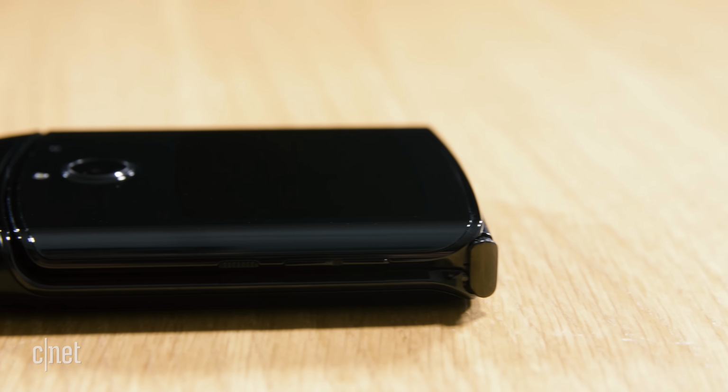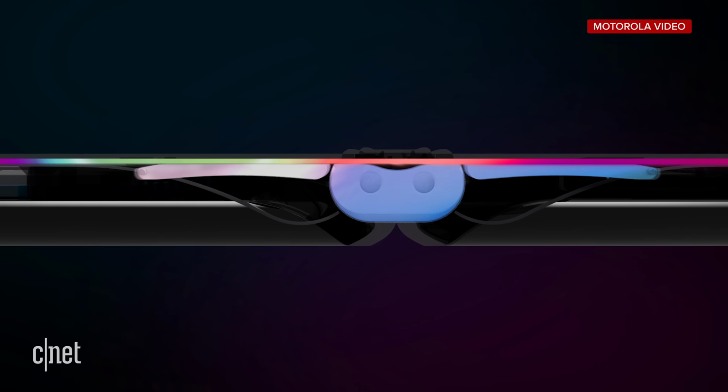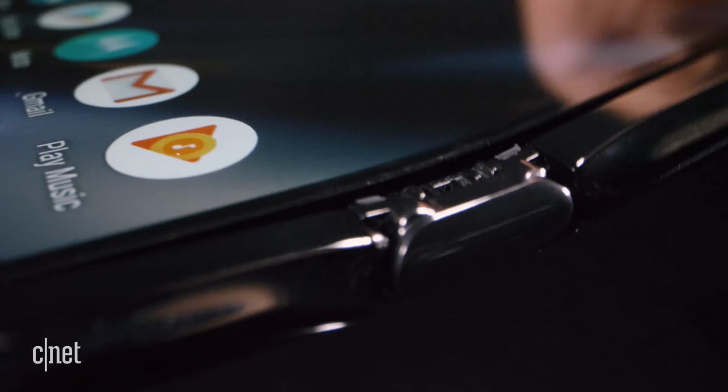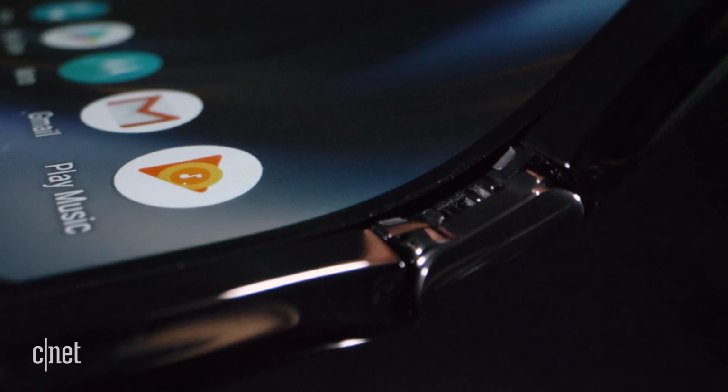Now, both screens are made from plastic, and plastic just doesn't bend totally flat. But Motorola has created this sort of interior pocket that helps make this look like a normal phone and less like a beta product. I think this is something that other foldable designs are going to want to mimic going forward, but this is something that definitely gives the Razr an edge.